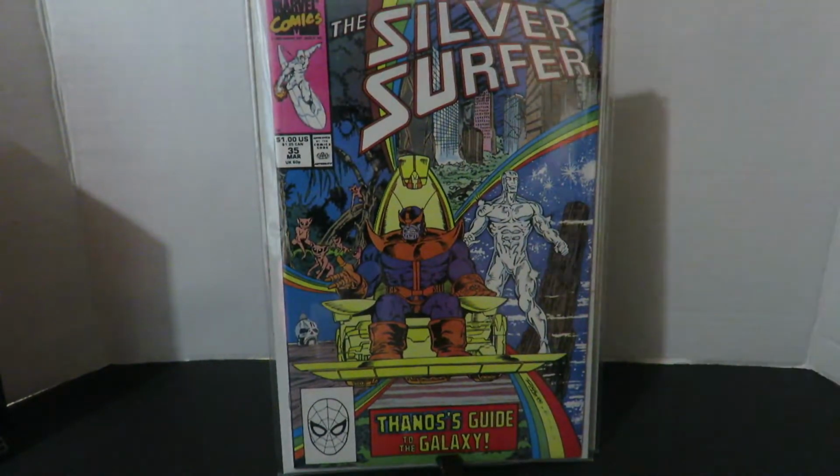Silver Surfer number 35. Ron Lim. I love the Ron Lim issues from Silver Surfer. This is the volume number 2, I believe. This one in particular is with Thanos on it. It's kind of like a very hot comic right now. Anything that has Thanos on it, particularly these old ones. But I found they're really cheap, and I would really like to have the run from Ron Lim.